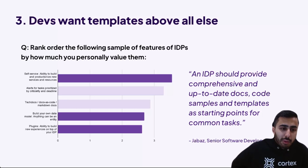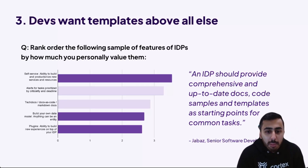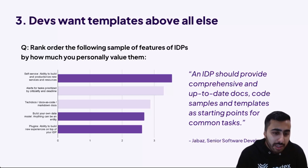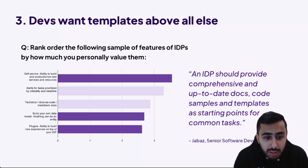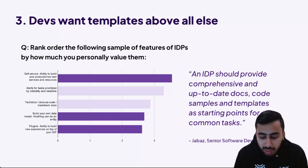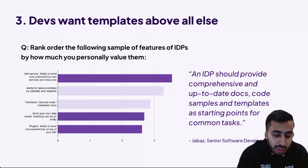And then the third thing that we're hearing from developers is that they want templates. When we ask people to rank order the features of an IDP, and these were just hypothetical features of an IDP, what they told us was self-service, by far the number one thing, outside of task prioritization. The ability to build and productionalize new services, new infrastructure.